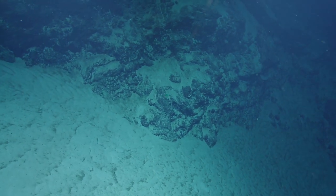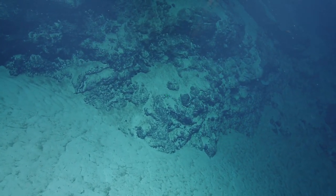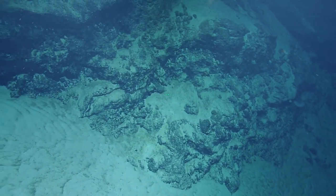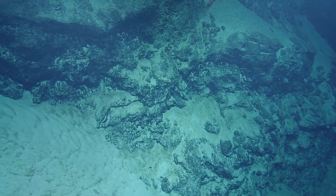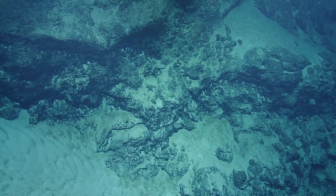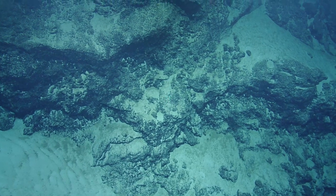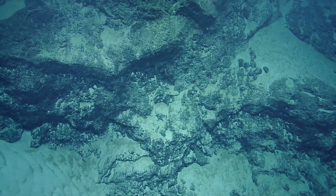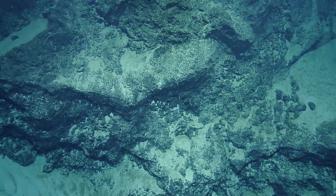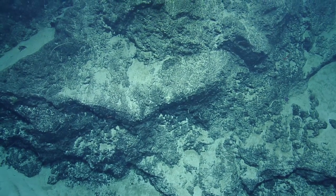Possible. There you go. Won't forget that one. Man, that would have been cool to see it in action. Yeah, but cool nonetheless. Love when we have a gastropod moment. Don't get many of those. No, because they're so small.